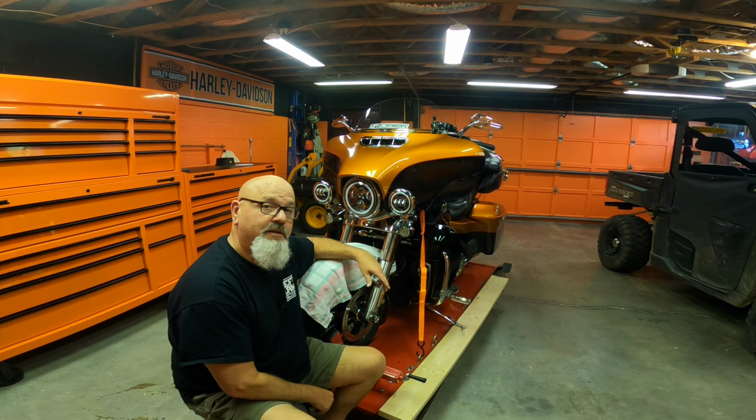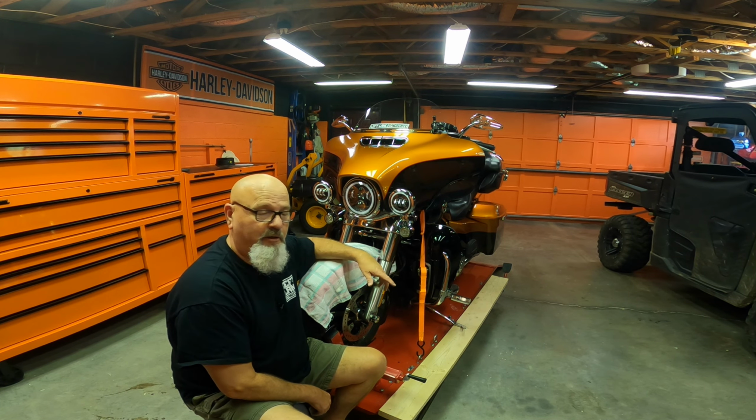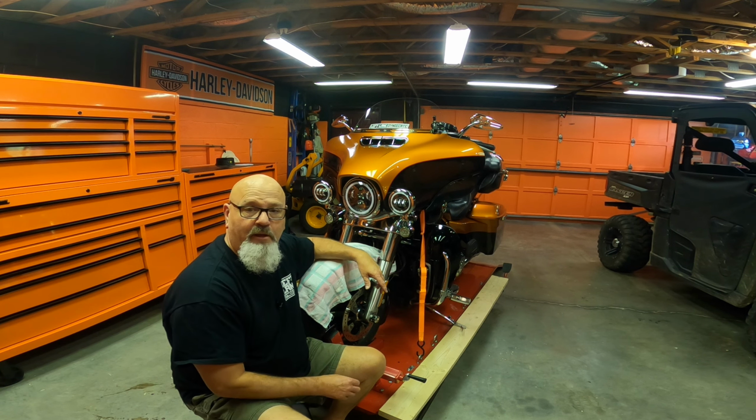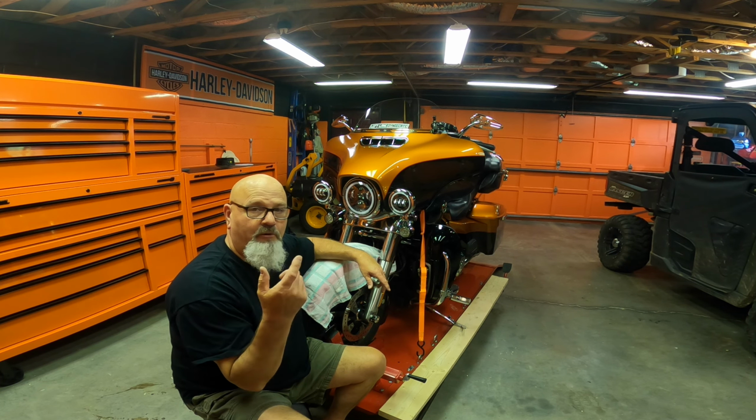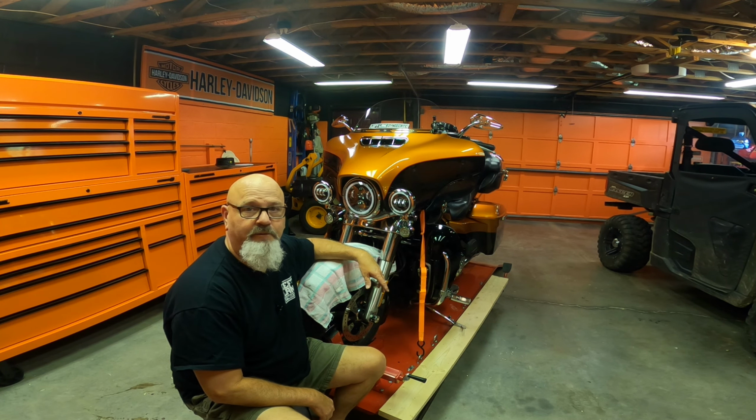I just didn't realize how bad my headlights were until that night a couple of weeks ago. But anyway, I'll come back after I do the ride and do the comparison and tell you what I think. So let's wait for it to get dark.